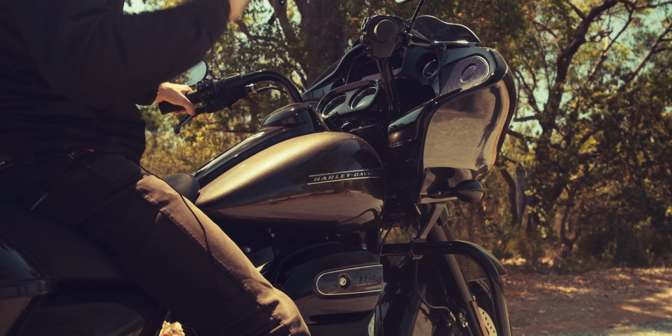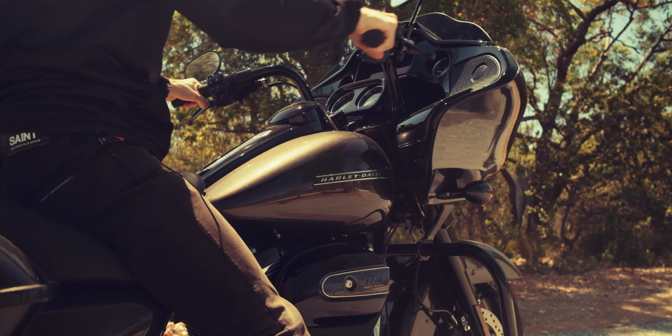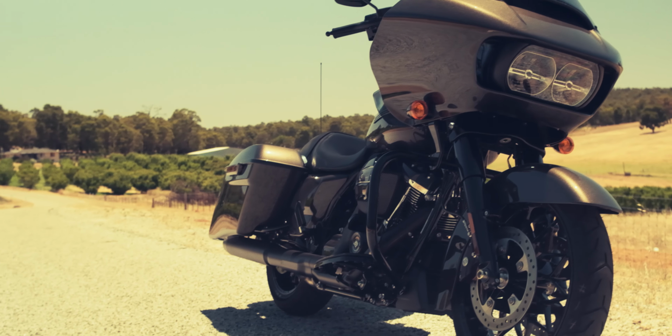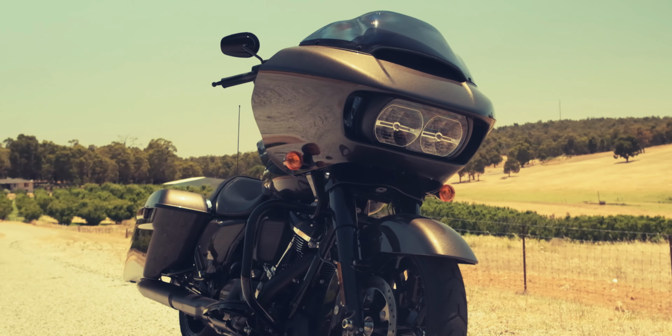Now, another important design feature, of course, is the fact that this fairing, like I said before, is mounted to the frame, which means, as you can see, my handlebars will turn independently from the fairing itself. Now, if you've never ridden a bike that has a frame-mounted fairing, this is going to look and feel quite weird, possibly for the first time.